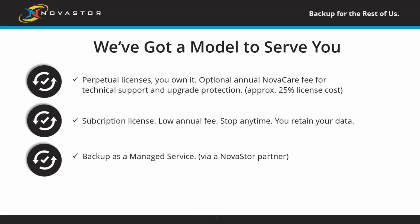We've got subscription licenses. It's going to be much less cost. That's an annual cost. It's going to recur. It's the same price every year. You can stop at any time, and you don't lose your data if you stop. It's more of a subscription model. And then we've got partners that are operating as MSPs and offering backup for a monthly fee. You can go through one of those partners or become one of those types of MSPs yourself and make recurring revenues.